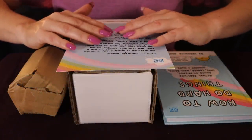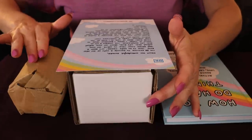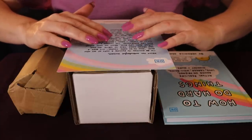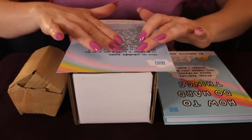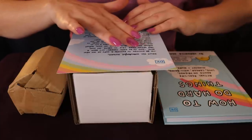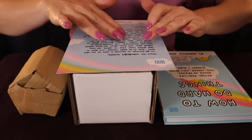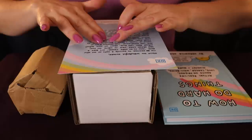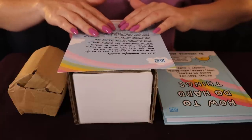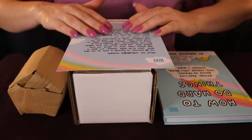Here we are. A book, a box, a little package, and a letter. And it says, "Hello, you wonderful human. I'm so excited to enclose a copy of my new book, How to Do Hard Things. It's been a real dream come true to write my own actual real life book about my own actual real life experiences. I've covered a lot of topics in there. I mean, I basically tried to cover every area of life. So I hope as you look through, there's something that really jumps out at you.